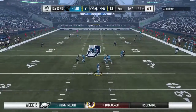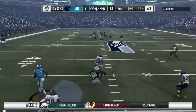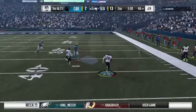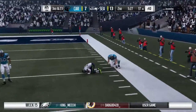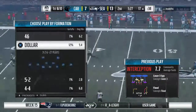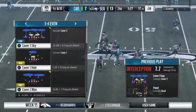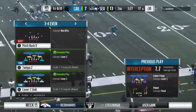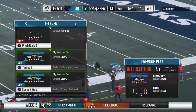3rd and long, it's Newton. Looking for Funchess, but it's intercepted. Picked off by the all-pro free safety, Earl Thomas. And they will be set up now as he brings this thing all the way back inside the 20. Well, it's third down. You're in a tight game in the loudest stadium in the NFL, and it's enough to rattle even the most seasoned of quarterbacks. And here, it looks like he's not quite on the same page as his receiver. This will wind up a turnover.